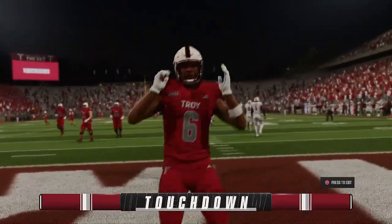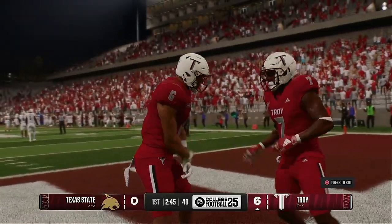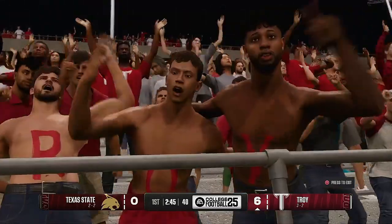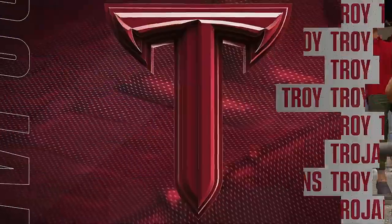Touchdown, Troy. What a nice start for this offense. The throw game getting working, getting the touchdown pass. This quarterback getting a little bit of confidence. This passing game getting in a rhythm. Nice start for this offense.